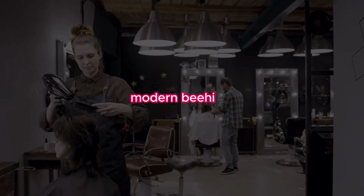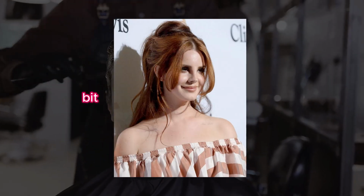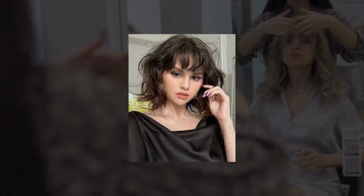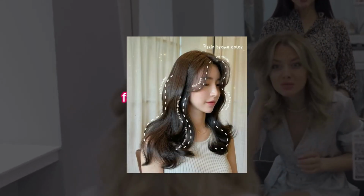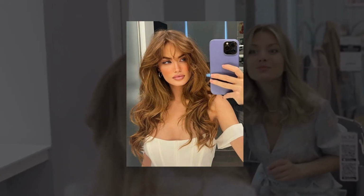Modern beehive. Lana Del Rey's modern beehive, with its height and loose curls, is a showstopper. While it's a bit more complicated to achieve, it's worth the effort. Wispy bob with bangs. Selena Gomez's wispy bob is universally flattering for all face shapes. Face framing layers. These layers follow the contours of your cheekbones and jawline, creating an instant hair contouring effect.